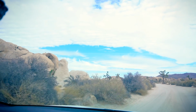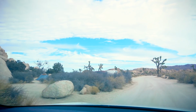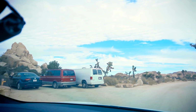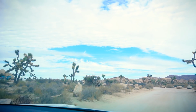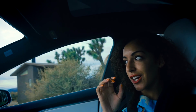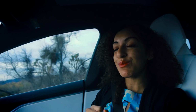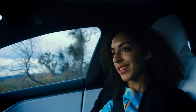Hidden Valley looks perfect too, if we could just find an open camp spot. It's nice and spacious, it's more secluded. You can actually back your car in versus parking it on the side. The Hidden Valley Campground is so nice. It's literally perfect. You've got the Joshua trees, you've got the rocks. It's beautiful. We literally just missed a spot, like just missed it. Some lady got it before we did.